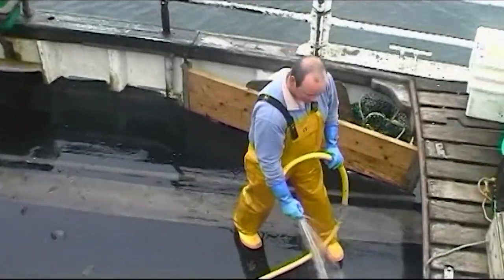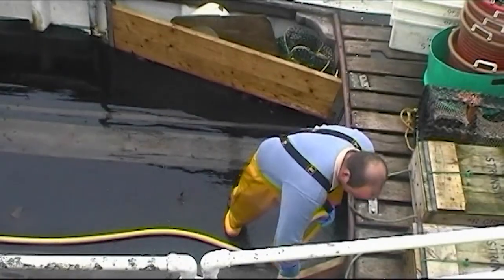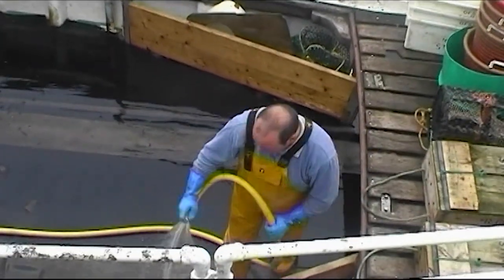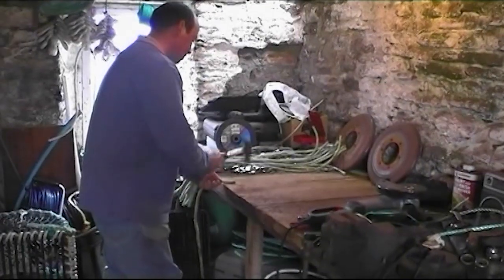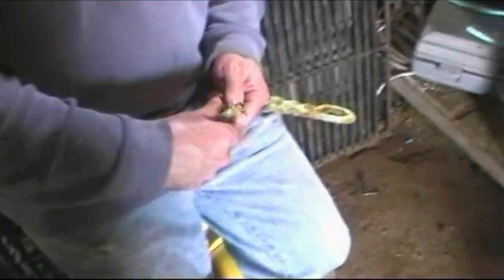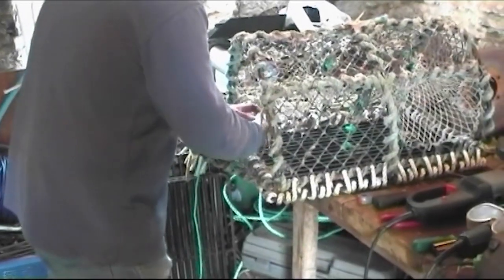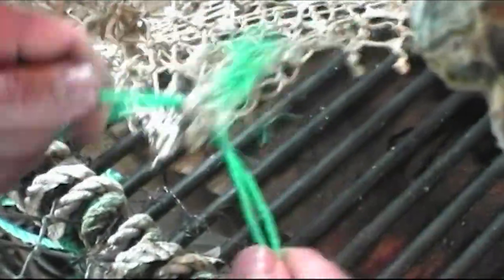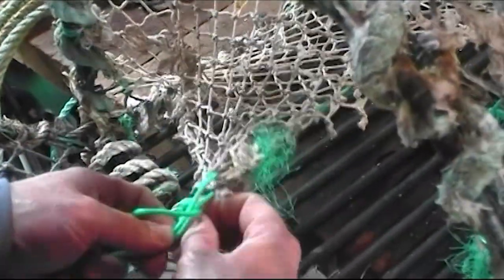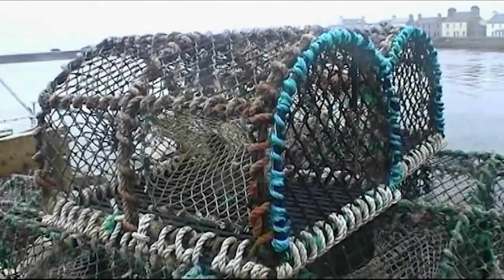Even though the boat's tied up, the work still isn't finished. There's tidying up to do and creels to repair. The creels get damaged by the weather, especially the heavy winter seas from the southeast. Also, seals like to get a free feed and damage creels while trying to get to the contents. That's another one fixed and ready for back out tomorrow.